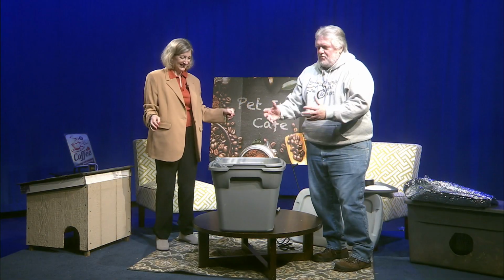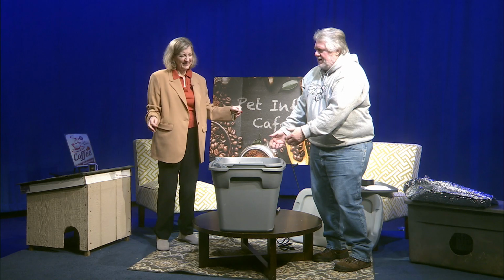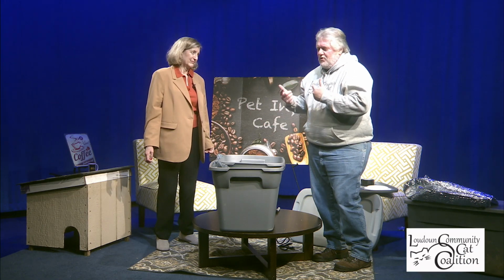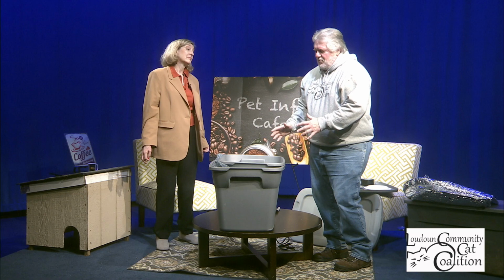Other things you can do, people take the thinner styrofoam coolers, and they'll tuck styrofoam around the outside. I've done that. That kind of makes a mess, but it works. Don't use anything like fiberglass. That will cause irritation if you breathe it. So you don't want to use something like that.